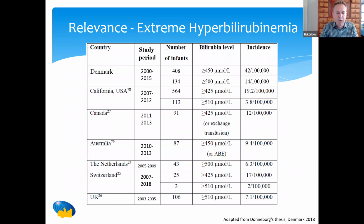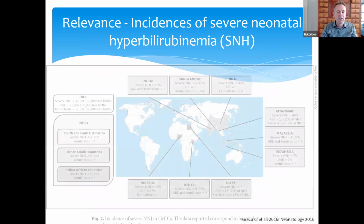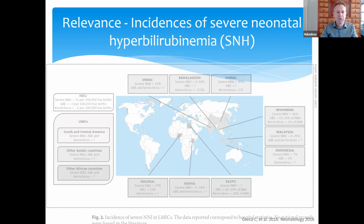An estimated 1 million newborns worldwide suffer from SNH, necessitating intensive treatment to reduce the risk of death or chronic kernicterus spectrum disorders, KSD. The incidence of SNH varies between 2 and 42 per 100,000 live-born infants in high-income countries. It depends, at least in part, on the predefined total serum bilirubin levels for this diagnosis. The estimated incidence of SNH is much higher in low-income and middle-income countries. Here, limited access to healthcare facilities and appropriate treatment threatens the health of thousands of newborn infants.